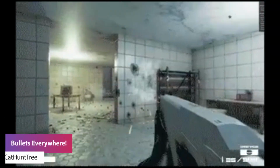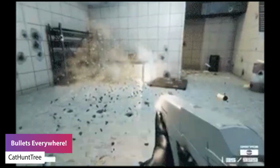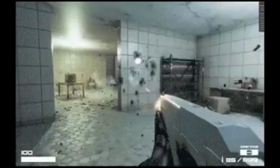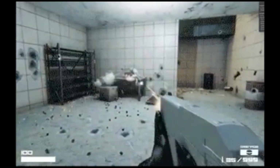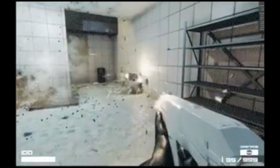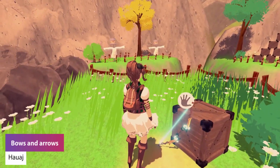CatHunt has made some improvements to the bullet hit particles, and I really like it. HAUAJ has got some new bow and arrow mechanics.